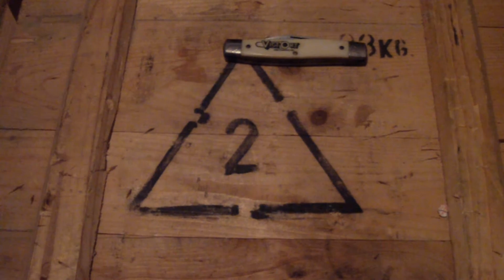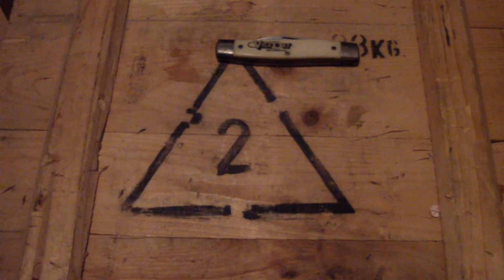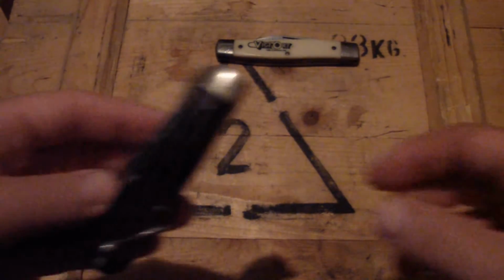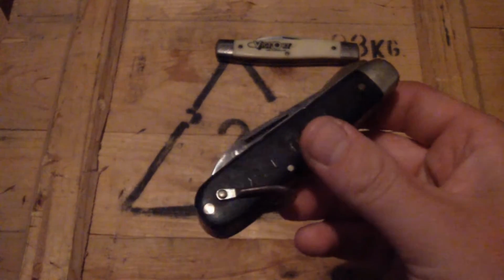I've always carried a knife. I find knives very useful. They're a great tool, and they are really a tool to me. So that's why some of these knives do not look in absolute pristine condition, because I use them, I beat the crap out of them, and they really got used hard for years.